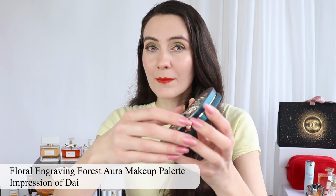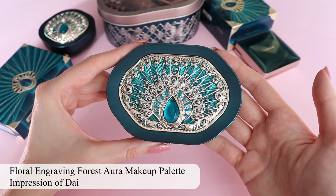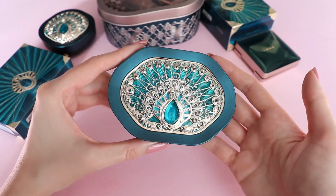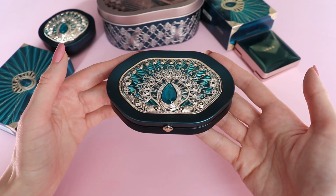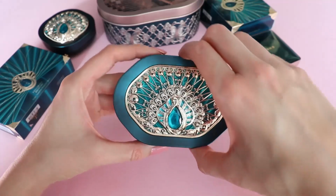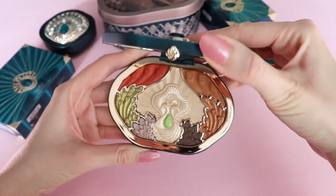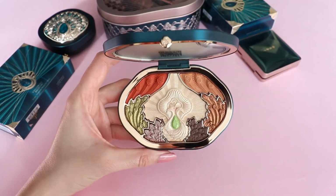Next, moving on to the most beautiful eyeshadow palette that I have ever seen in my entire life. I'm going to be inserting videos here in natural light so that you can really take a closer look at the details. So this is the Floral Engraving Forest Aura Makeup Palette Impression of Dye. The design of this eyeshadow palette has been inspired by the twins concept of the Dye people's totem peacock.